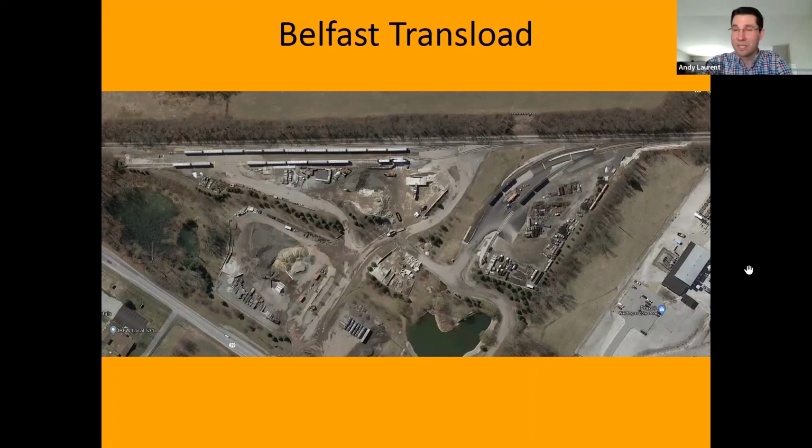Some of these cars would sit sometimes for a month, sometimes for 2 months. And a truck would come in, pull a load off at a time, about 4 truckloads per rail car in the plastic resin world. So sometimes a small volume user would only use a car a month. Those cars could sit for a long time. But we worked with Belfast Transload.